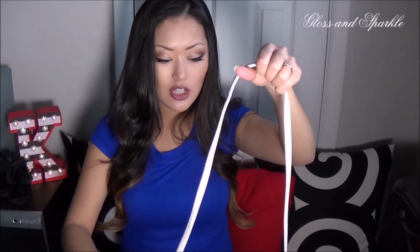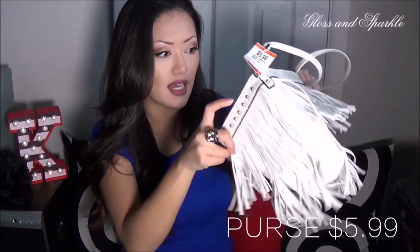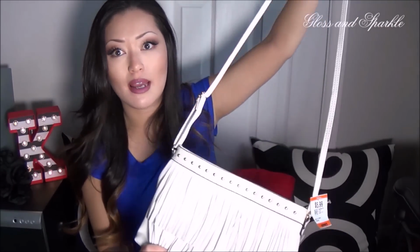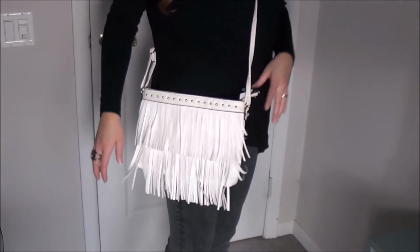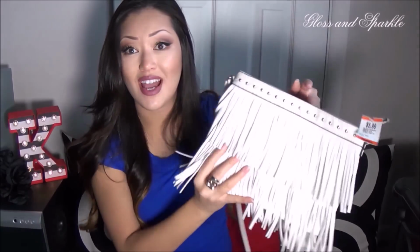So the next item, I have been loving that fringe look, you guys, and I know it's been out for a while, but I've never picked up anything with fringe on it. So I found this purse. This is from Target. I think it's Mossimo. Yes, Mossimo. And I think this is so nice. It's a crossbody. I'm just obsessed with crossbodies right now. I'm just not into the whole carrying a purse thing. And it was $5.99. Super good deal.